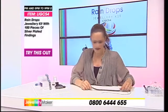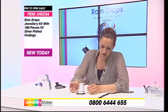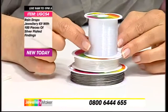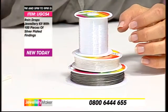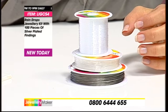Okay. Got all of your basic threading materials. 50 metres of beading thread, 6 metres of clear elastic, and 80 metres of 0.25 monofilament as well. So those are your essential threading materials that you get.